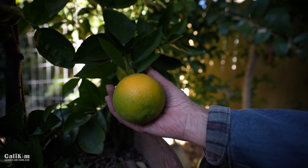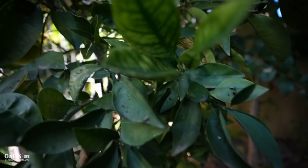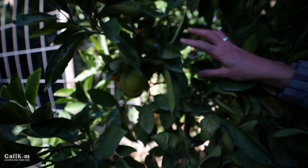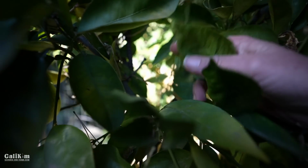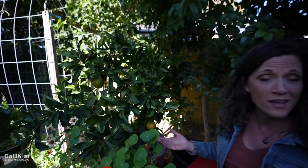They usually ripen up a little sooner in the season, but everything seems like it's a little bit off this year. So we'll keep an eye on those and bring you along. Oh, there's a little flower too. I think actually that's a zinnia growing up from below, so not an orange flower. But the cool thing is the nasturtiums are already starting to pop up again.